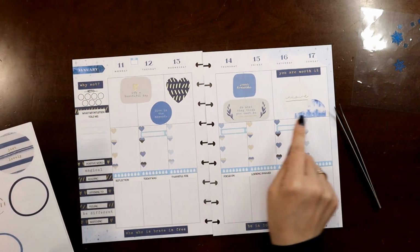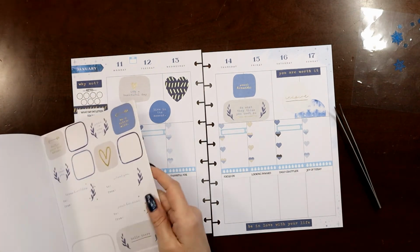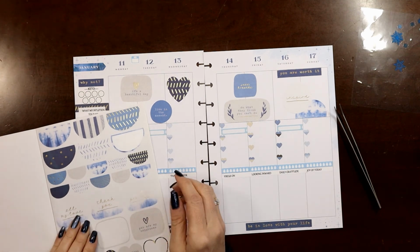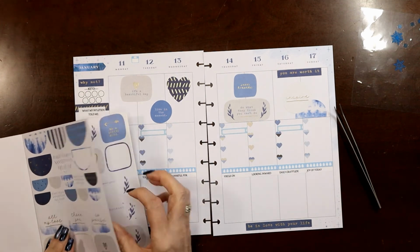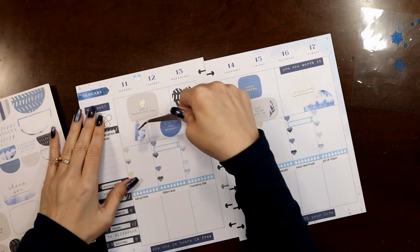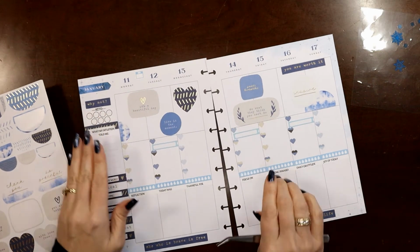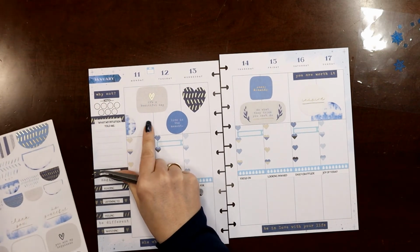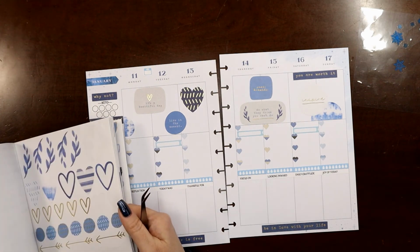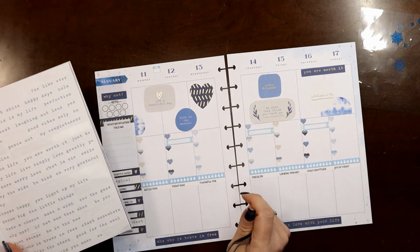Do I want a little something? Maybe this blue somewhere? Do I have a little one of those? Yeah, there's little ones. Okay, let's grab a little one. And this one, I think I'm gonna put sideways, so it's not too matchy-matchy. And then if I had a little word layered off of there, go back to my white words. I think that'll be a nice echo of the theme, but not exactly the same.